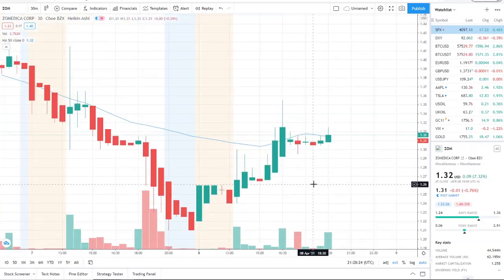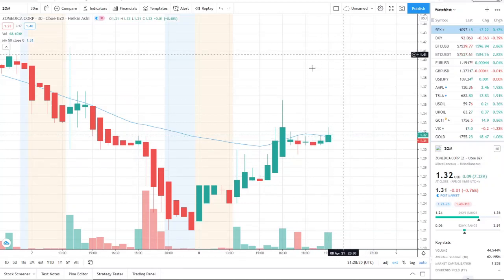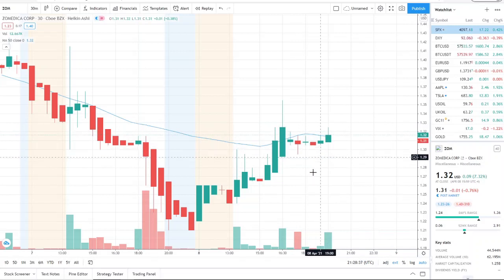So just to keep it quick and simple, the 50-day moving average is 1.31. Anything below it is bearish. Anything above it is bullish. This is in tug of war zone. And we're currently sitting at 1.31 post-market. So the tug of war is on.